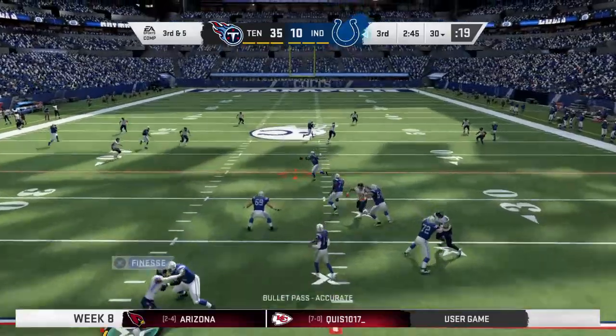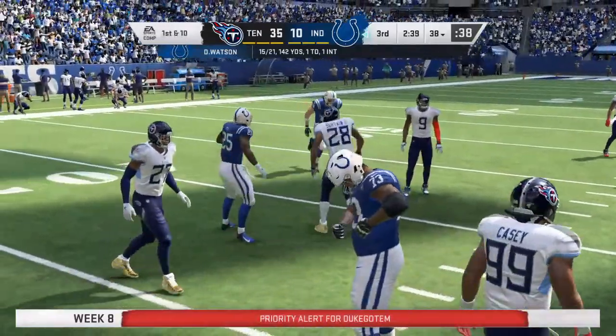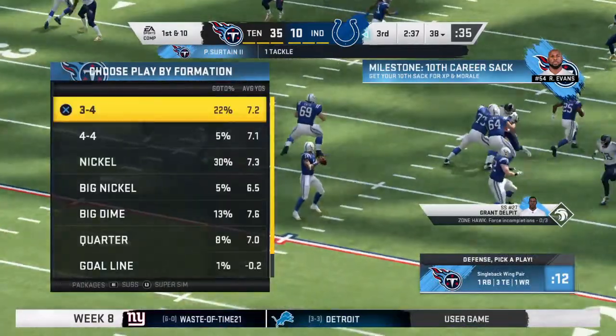From the gun on 3rd, Watson. This goes to Mack on the check down. And he's going to have the first down at about the 38. It goes as a gain of 8, and it moves the chains. And we see another pitch and catch there to the running back.